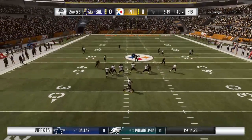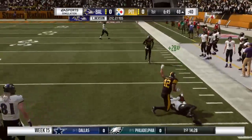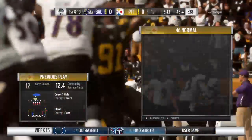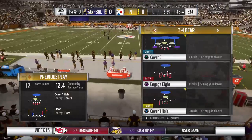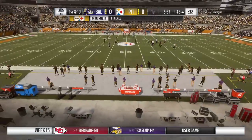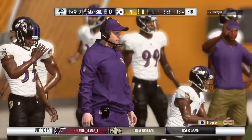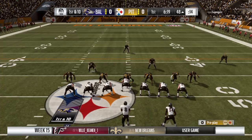On 2nd down, here's Jackson. It's brought in here by Willie Snead. And he'll be taken down, but not before he works it past the 50. First catch for him. It's good for a dozen and a 1st down. Operating out of Steeler territory now. Here's 1st and 10 at the 48-yard line.